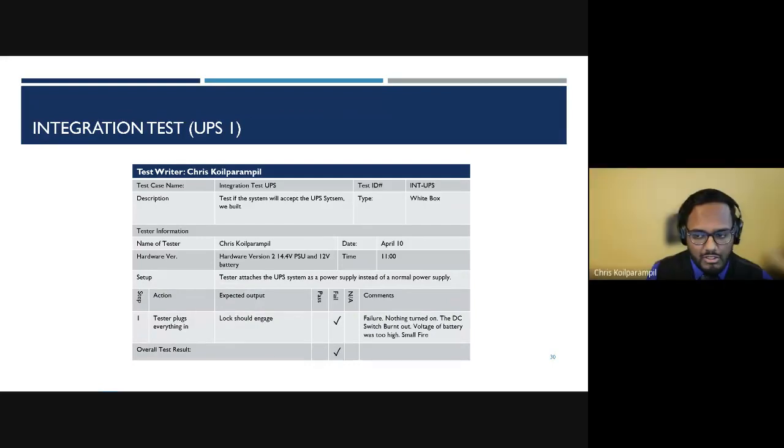This was the first integration test of any kind of UPS system. This test included a UPS uninterruptible power system that we had made from scratch, containing diodes and capacitors. Something had gone wrong, however, and we're not 100% sure what, but we had caused a small fire when we tried to hook up the system. No one was hurt in the fire, but it did leave us with a small scare.